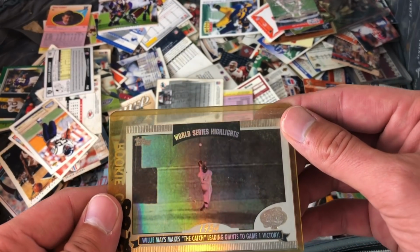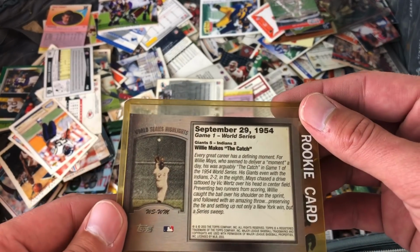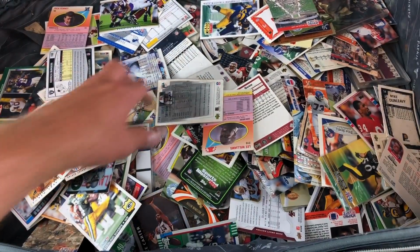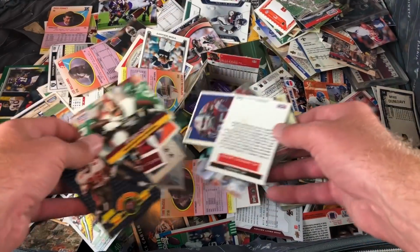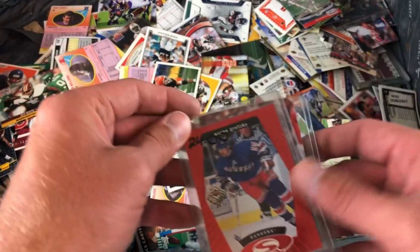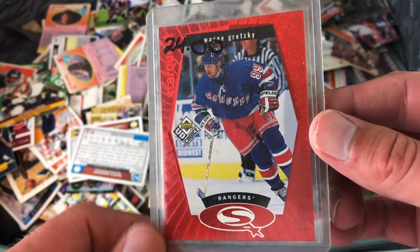World Series highlights. Mays makes the catch, leading Giants to Game 1 victory. It looks like from early 2000 Topps. That's pretty cool, though. A filthy yellow top loader. I don't think I'm going to pull the rest of these out because I don't want this video to be excruciatingly long, like I've said multiple times. Peyton Manning, there is a Wayne Gretzky with a $24 tag on there.